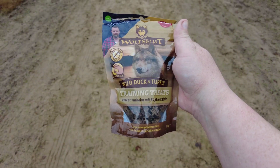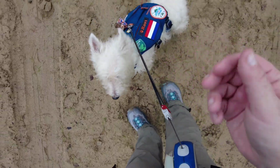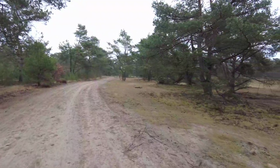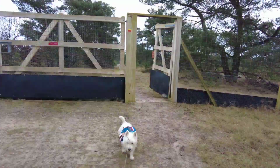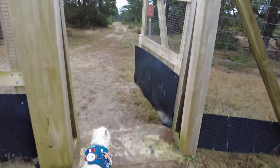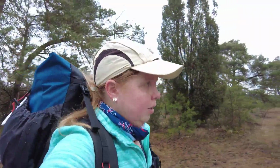Trying out some new treats for Ravi, and they are absolutely a big hit. Good boy. Hey buddy, off you go. So that gate stood open. I just closed it because obviously they are there for a reason and they're supposed to be closed, so being a good hiker, I close them.